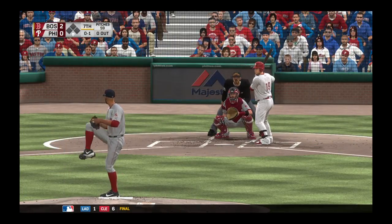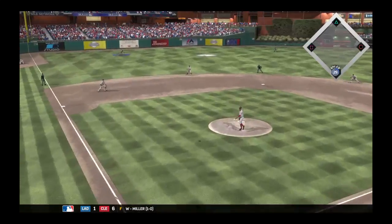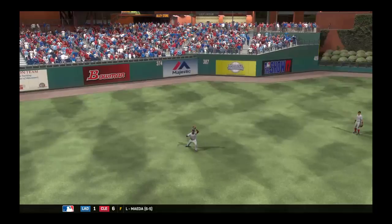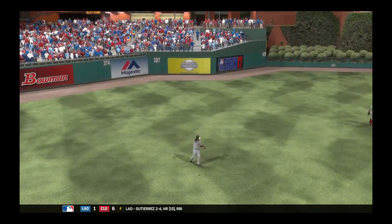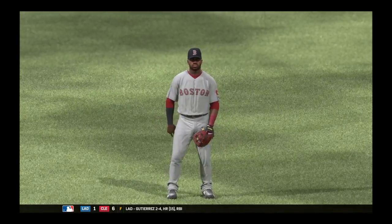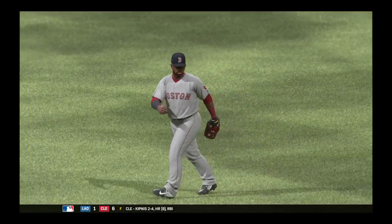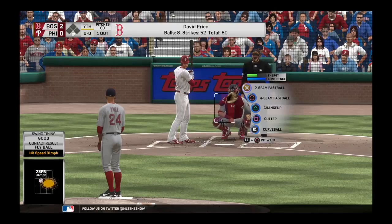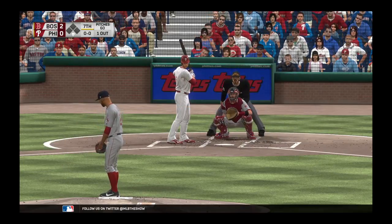Ready with the 0-1 pitch. Fly ball out toward left center field. Castillo is under it. 1 down. The right fielder, number 5, Michael Saunders. And some action now in the Boston bullpen as a right-hander's up and throwing.